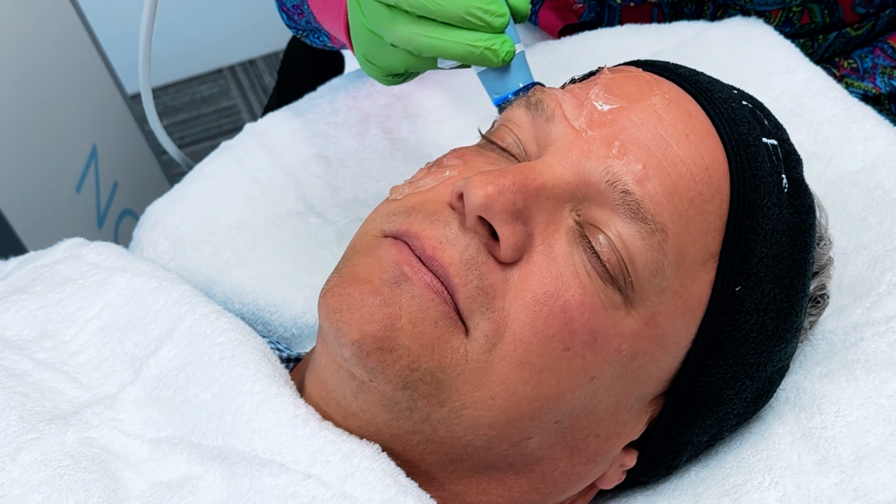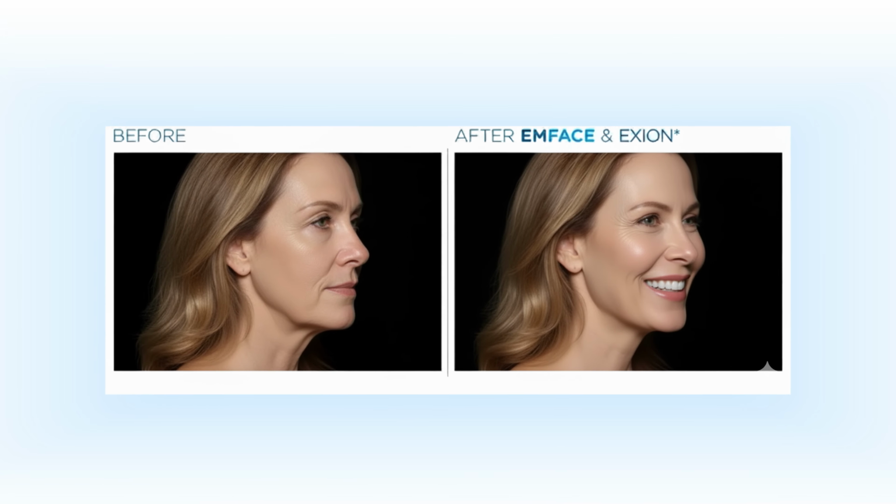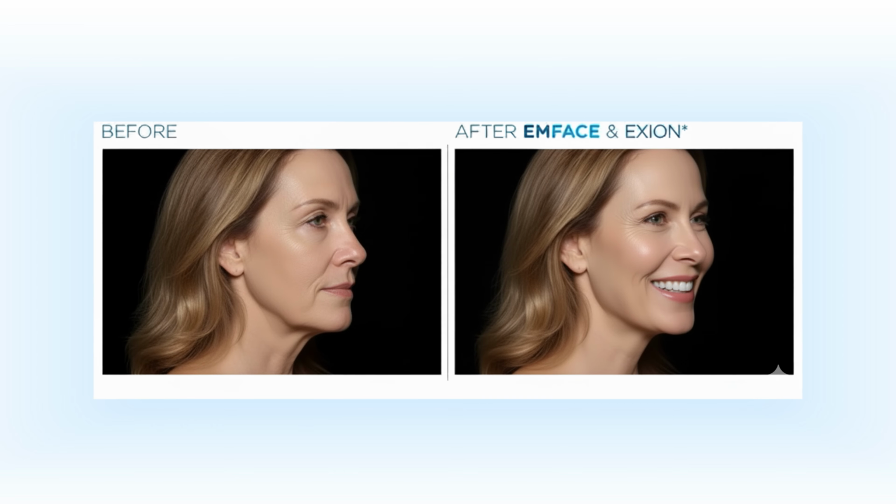So with Exxion Face, you have RF, which is radio frequency, and ultrasound. And that RF energy is a precise signal that's going to get your skin's workers back in line. It wakes up the fibroblasts in your skin. The heat of the RF wakes up the fibroblasts and gives them an instruction to start building more collagen. The result of those fibroblasts producing more collagen makes your skin rebuild from the inside out. Rebuilding your skin from the inside out is going to give you tighter skin, smoother skin, more firm skin.